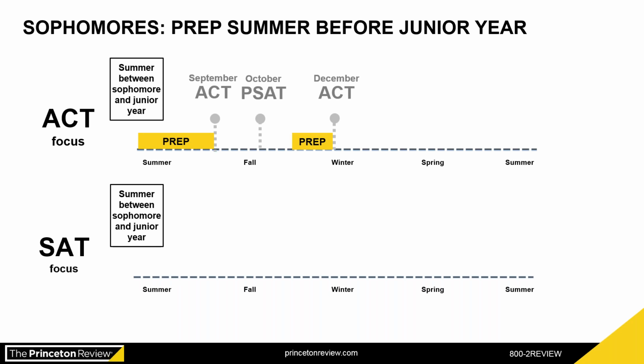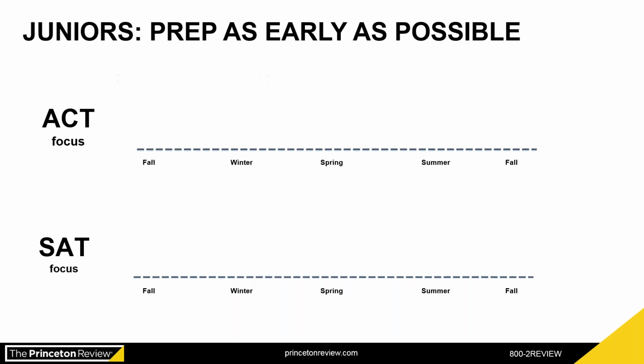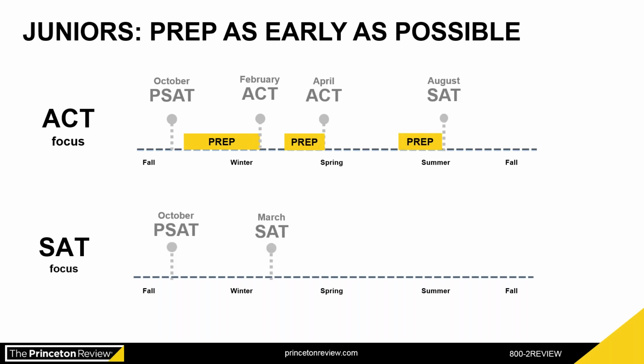If you notice, the prep is suggested 6 to 12 weeks before the actual test. That helps with it being fresh in your mind, learning the strategies and implementing those strategies right before you take the official test. If you're already a junior, there's still time, but we would like for you to prep as early as possible, again keeping in mind the 6 to 12 weeks in advance of the actual test. And when you speak with one of our expert advisors at a later time, you can review with them specifically your goals, your ambition, where you're at right now, and when you need to take the actual test.